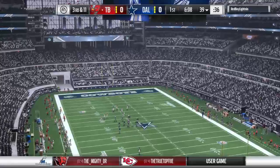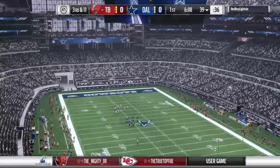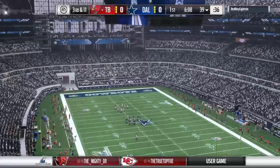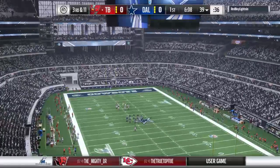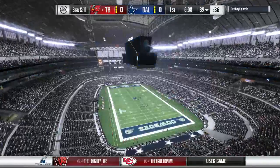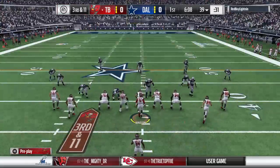And a look at the defense for the Cowboys. When at his best, Orlando Scandrick is one of the top nickel cornerbacks in the NFL. And they'll be in search of 11 yards here on third down.